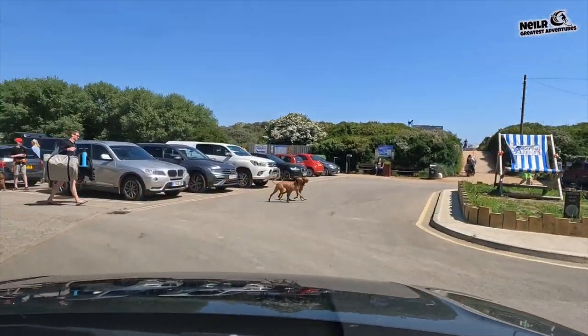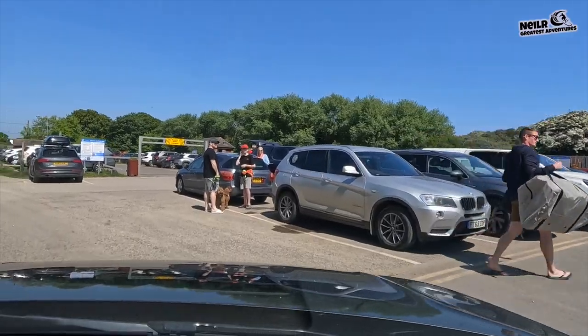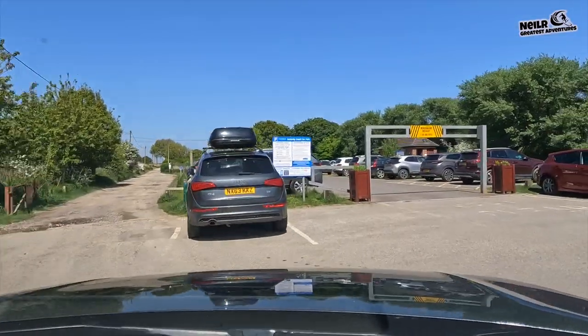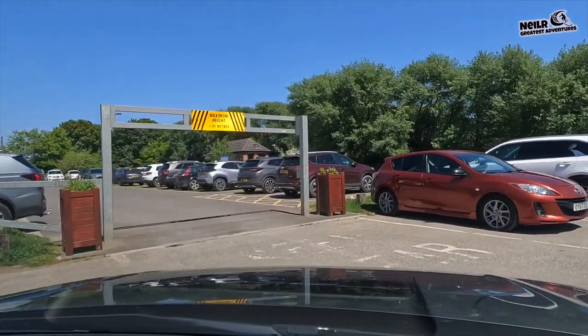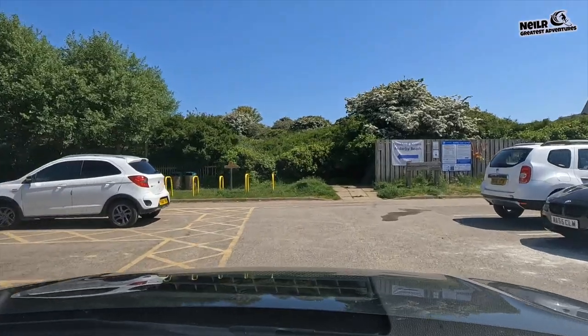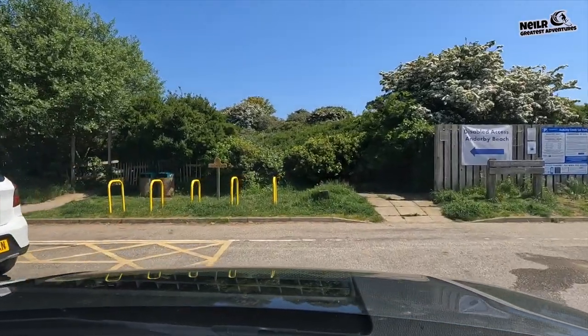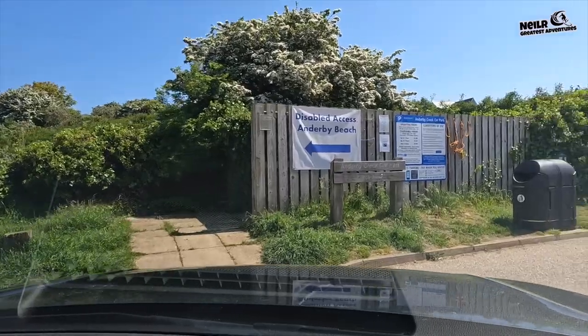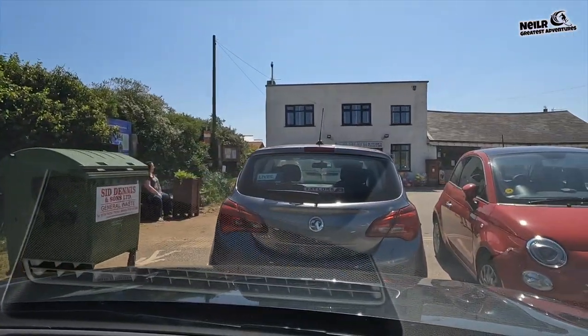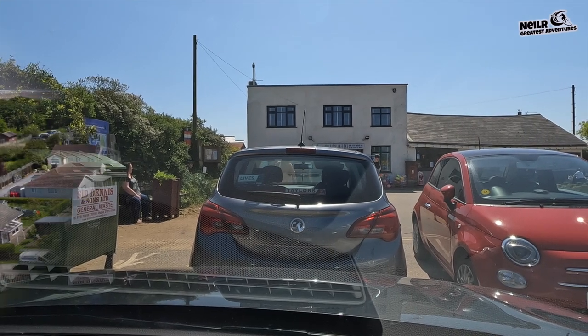So yeah, this is the car park. And this is where we have to stay. So it's not a very big car park. There's a lot of people visit this place. There's public toilets as well over there if you need the toilet. Right, so let's take you for a walk round.